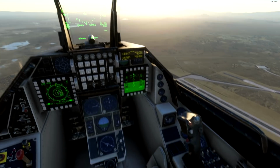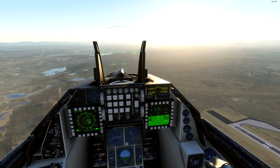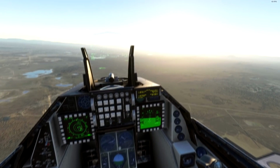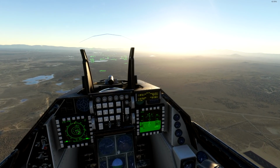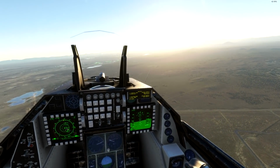We got some sort of warning. I don't know what that warning's for. Did I over-G? Did I compressor stall? Engine's responding. Nothing on the warning panel. Okay.